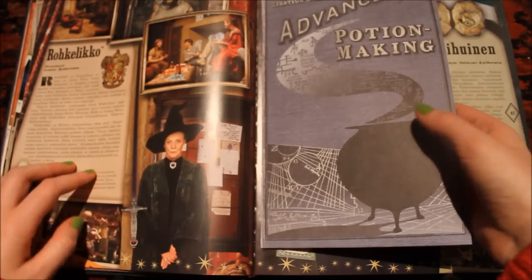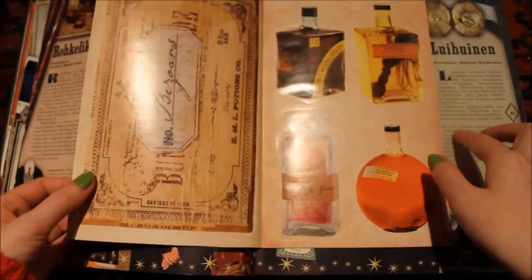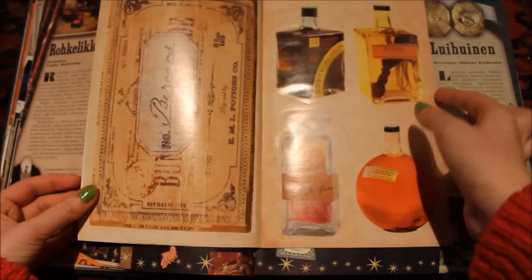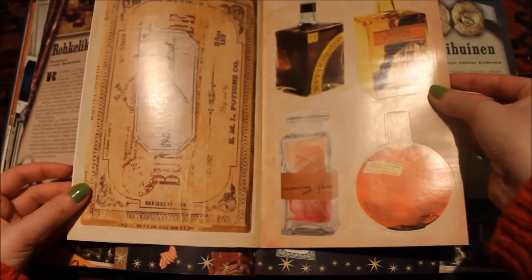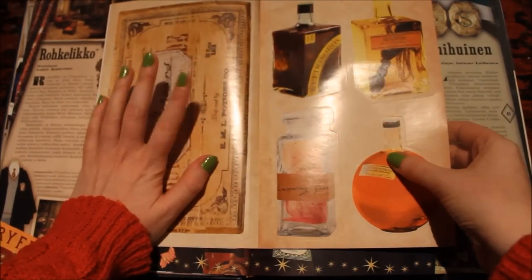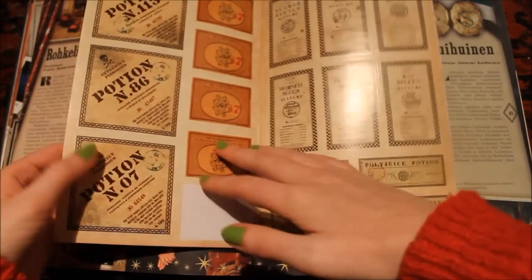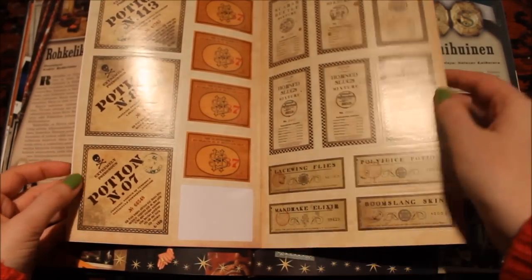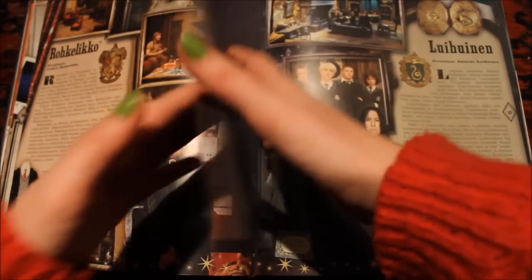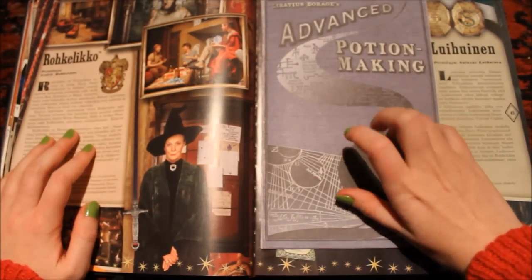This isn't actually obviously a book, but rather it has potion related stickers. So you can take these out if you want, but I like to keep these here in between the book. Safe.